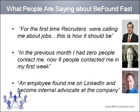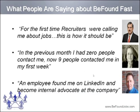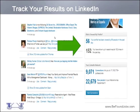Let's just look at some case studies from clients of ours that have implemented the be found strategies that you're about to learn. The first from Razul says, "For the first time, recruiters were calling me about jobs. This is how it should be." Next from Jane, "In the previous month, I had 0 people contact me. Now 9 people contacted me in my first week." And lastly from Jonathan, "An employee found me on LinkedIn and became an internal advocate for me at the company." You're going to see how that happens in just a moment here.